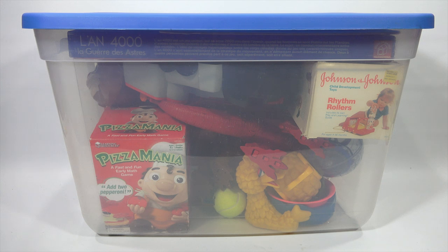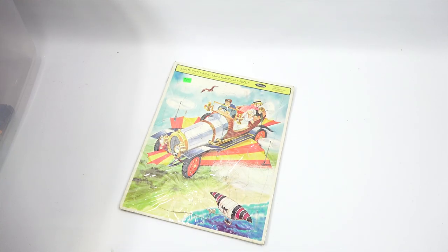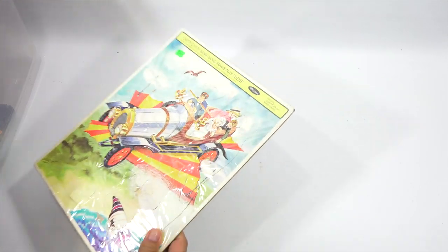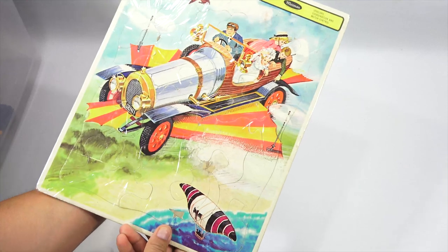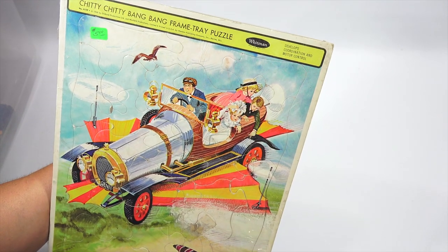Let me move this bin over to the side and I'll start showing you all the items in this bin. Okay, bin is off to the side. Right on top is a puzzle. This is the Chitty Chitty Bang Bang Frame Tray Puzzle. Let's see, can we get a year on this? Give us a year. 1968.